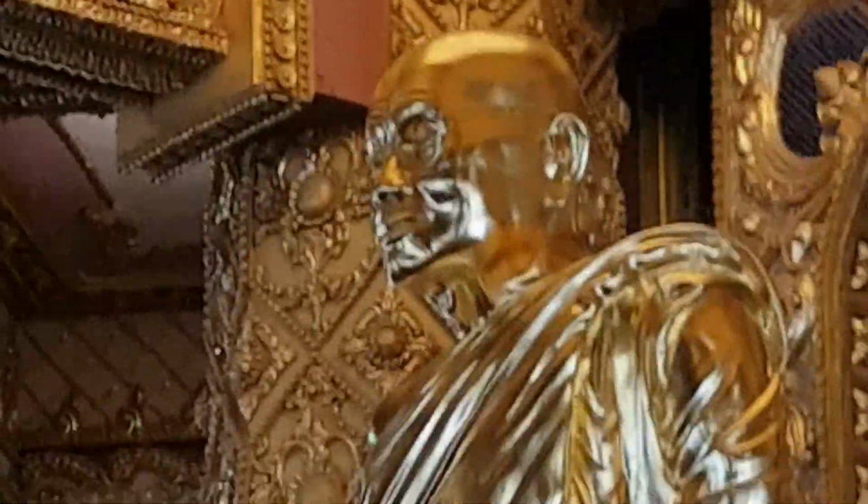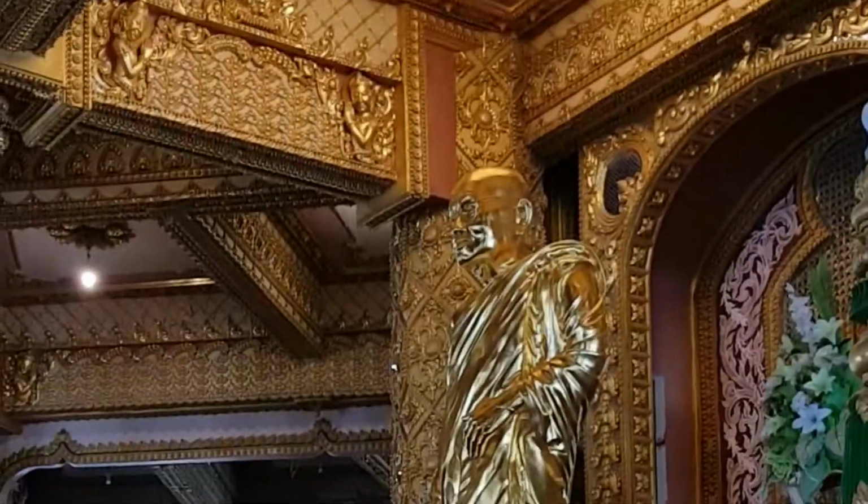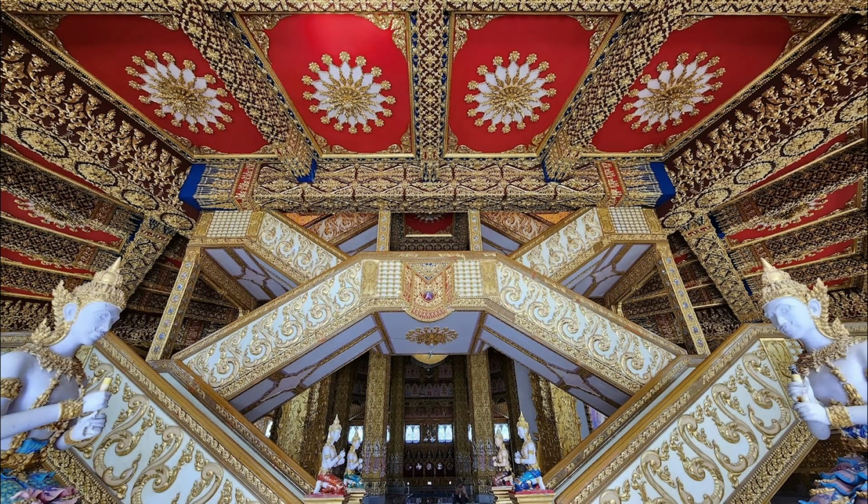So we zoom out from the auspicious monk. And again you can see more of the casements on the roof and the support beams. Not all finished. Time to climb the stairs to the next level.